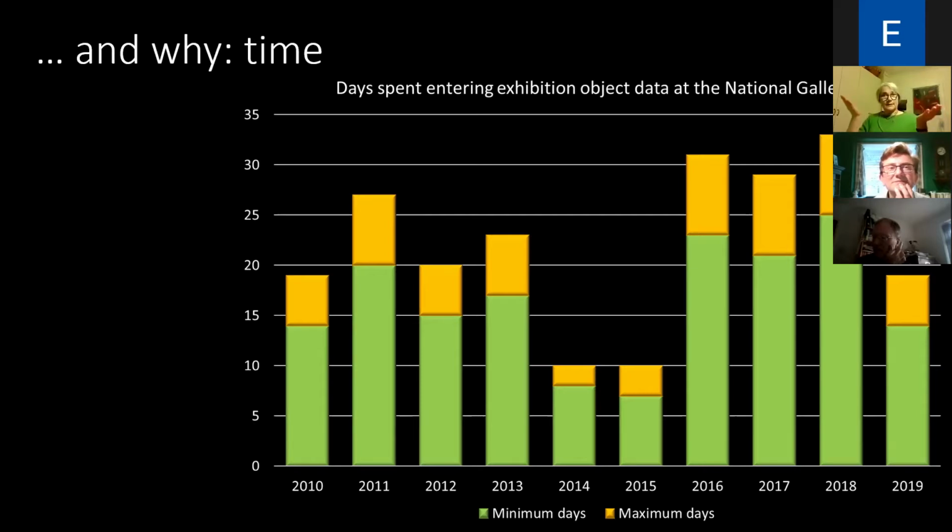This might sound like a lot of time, and National Gallery London for sure has an ambitious exhibition program, but it's not atypical of large museums.